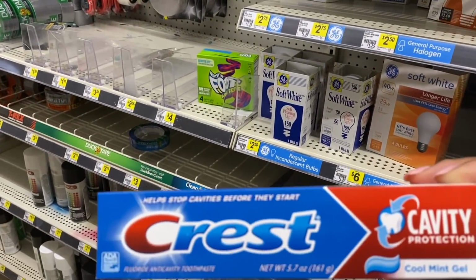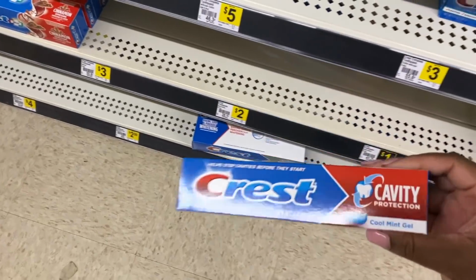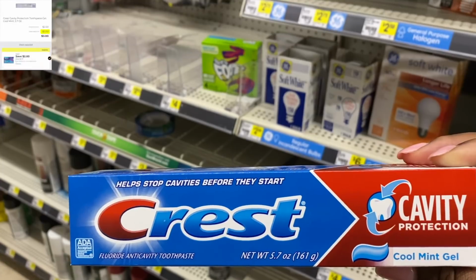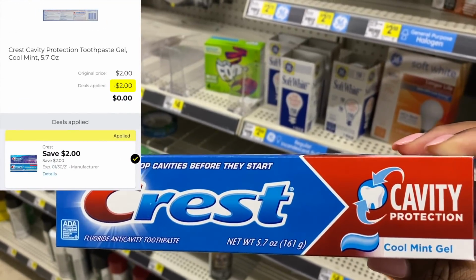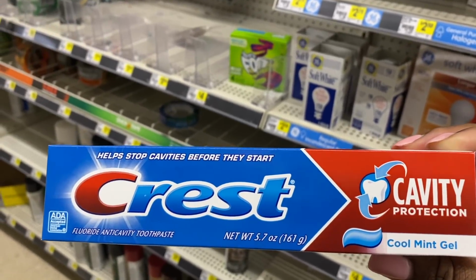So what I'm going to grab next is one of these Crest Toothpaste. These are $2 and we have a $2 digital coupon that is attaching to these, making these absolutely free. So this will be the next item in our deal.